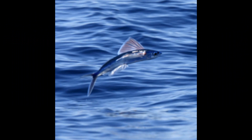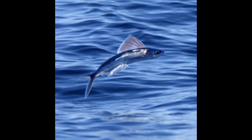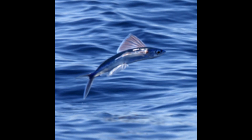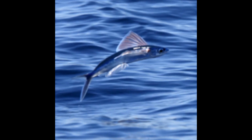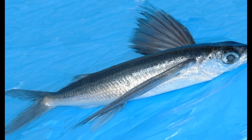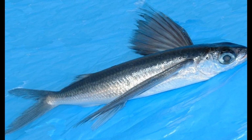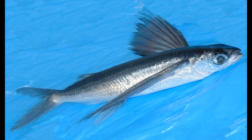Flying fish have a streamlined body shape and a long, narrow tail, which allows them to swim rapidly underwater and propel themselves out of the water to glide through the air. They also have large pectoral fins that are adapted to act as wings, enabling them to glide for long distances. The size of these fins varies depending on the species and can be up to twice the length of the fish's body.